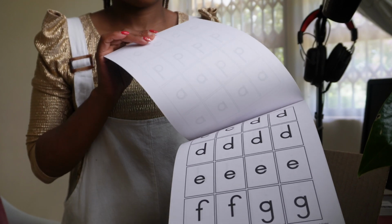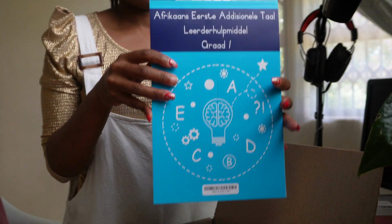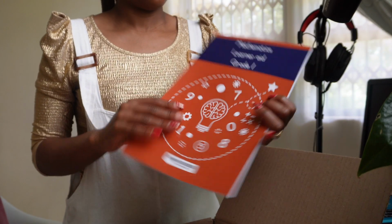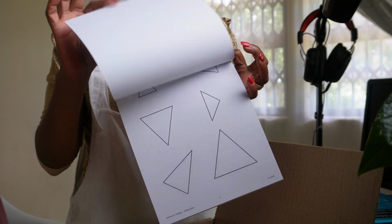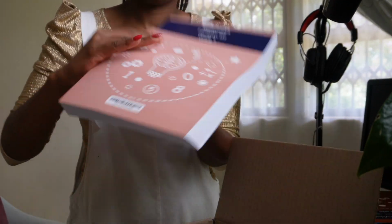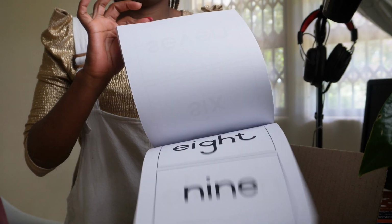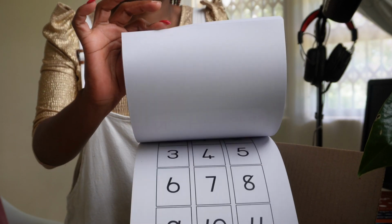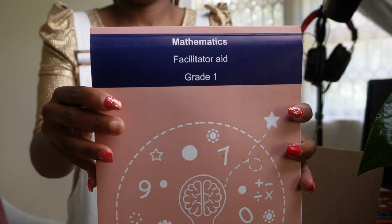I didn't select Bible, so I don't have the Bible in the box. So this grade 1 only has maths, English, Afrikaans, and life skills. I'm going to do a separate video where I'm showing you what I'm going to be using for Bible. But the Bible is my strong point, so that one I'm doing eclectic. I'm going to be pulling and I'm going to be creative with how I'm using it.